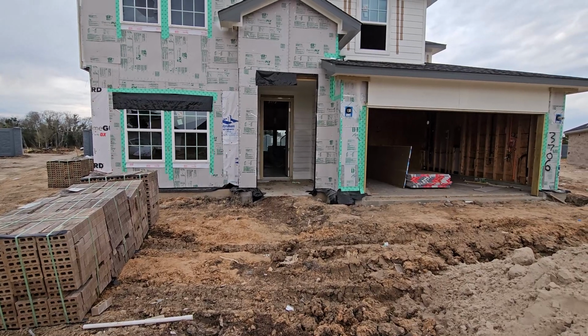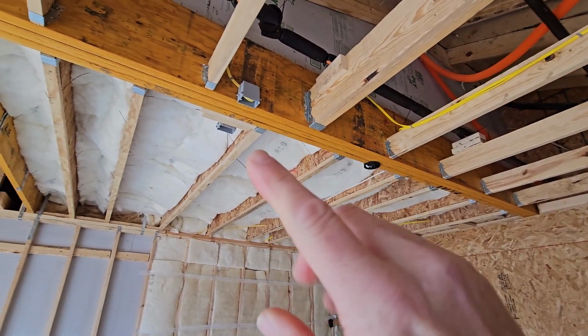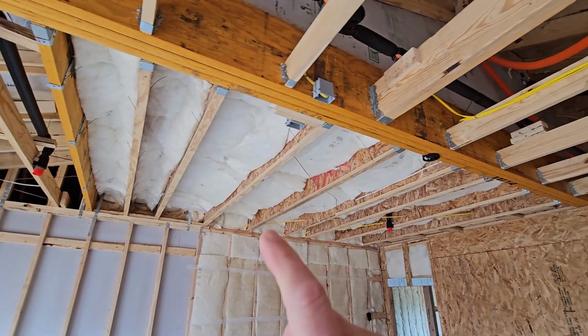So if you're looking for a brand new construction home in the Pearland area, right now we're in Alexander Landing. These are D.R. Horton homes. They are building them really fast. There's only one or two streets in this neighborhood right now, and I'm going to be the first one to show you these new homes that are being built. They're not even selling them yet.